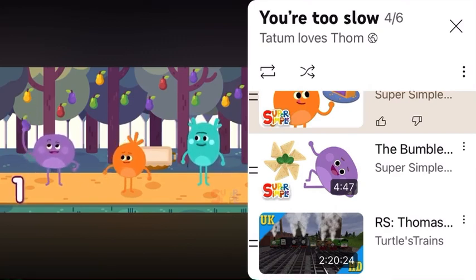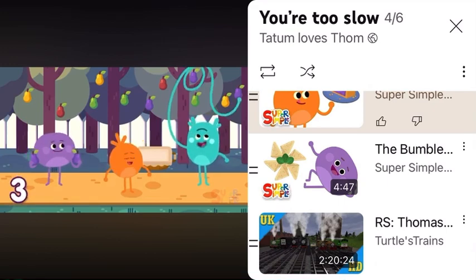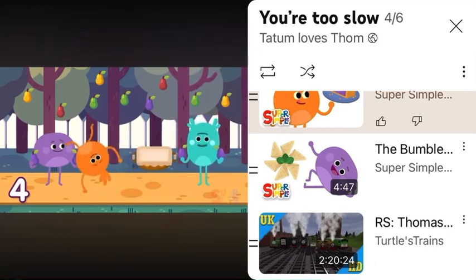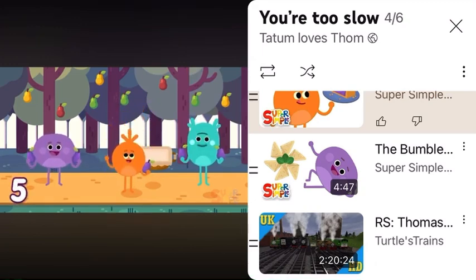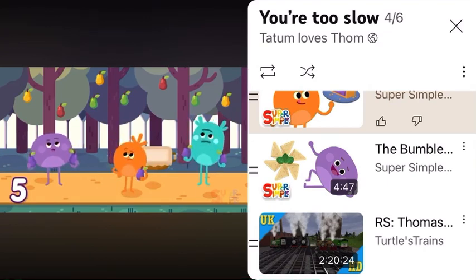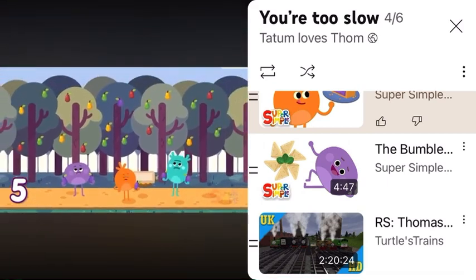1 purple pear. 2 purple pears. Good job, Humble. 3 purple pears. 4 purple pears. Well done, Grumble. Almost there. 5 purple pears. And where's the 6th purple pear, Stumble? We need 6 purple pears for the purple pear pie. There it is. Wonderful, Bumble Numbs. 6 purple pears.